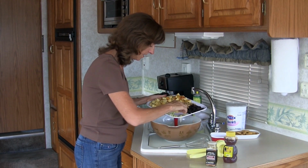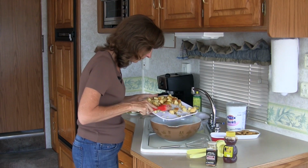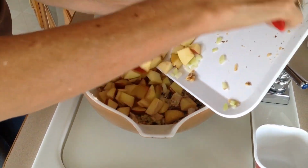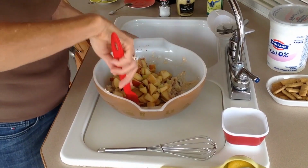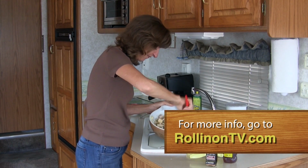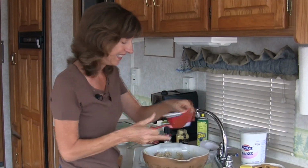Here we go. We're going to add the celery. The raisins, the walnuts. Give it a nice little stir, and in go the rest of the apples. Just like that. We're going to mix everything up until it gets nice and saucy, till all the apples and everything else is coated with the delicious sauce. That looks just about right to me. Perfect. Now we're ready to put it in the bowl. It really is that easy.